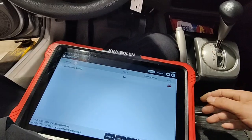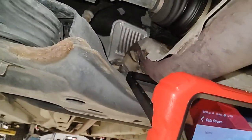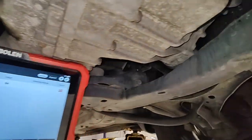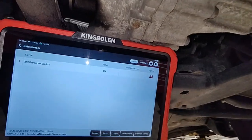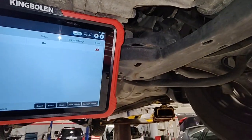It's simple diag. So I couldn't reach it from up top, so the pressure switch is just right here. I got the Kingbolen just dangling over here by the subframe. I just used the back thing to wedge it against the exhaust. So if we unplug it, it should just go to off. There's the connector on this thing. There it is.